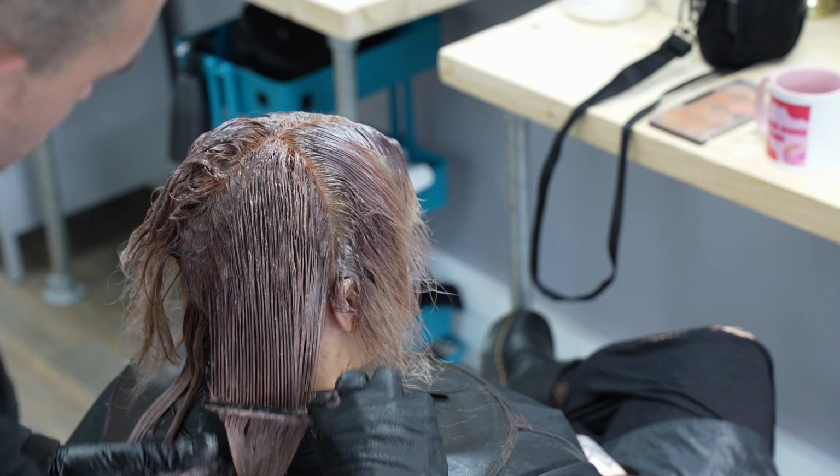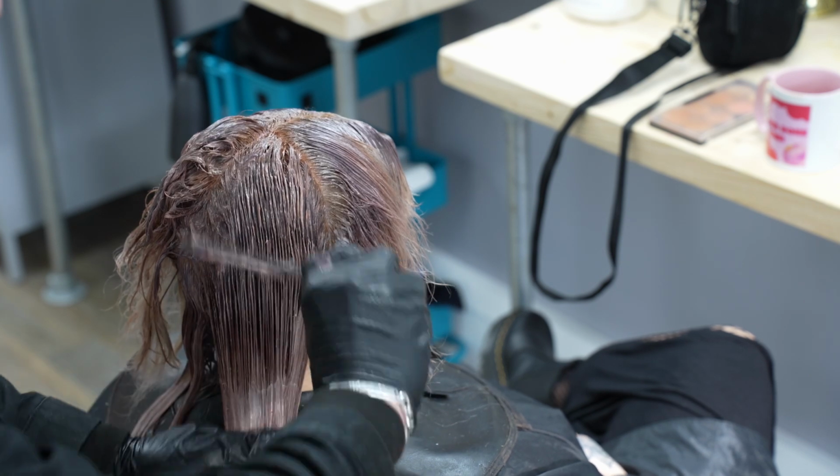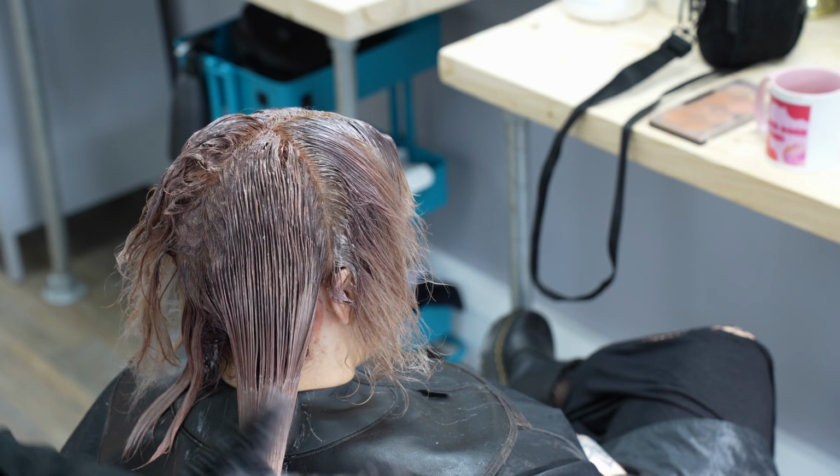So that's that quadrant completed. I'll complete all of the quadrants now, and then I will come back to you when I put the direct dye on.